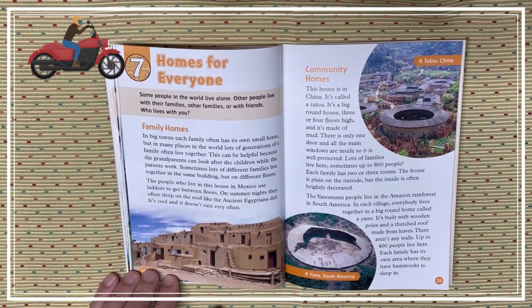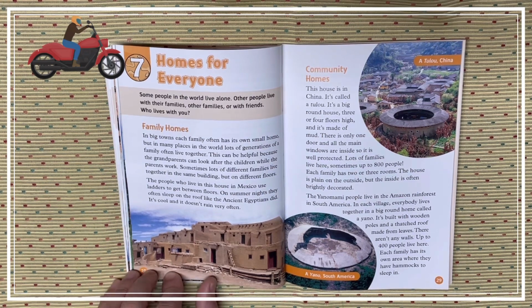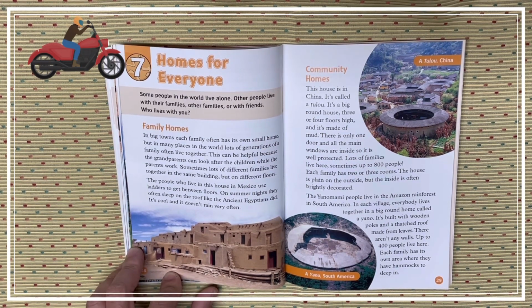Lots of families live here, sometimes up to 800 people. Each family has 2 or 3 rooms. This house is plain on the outside, but the inside is often brightly decorated.